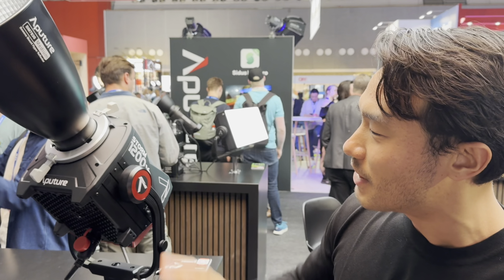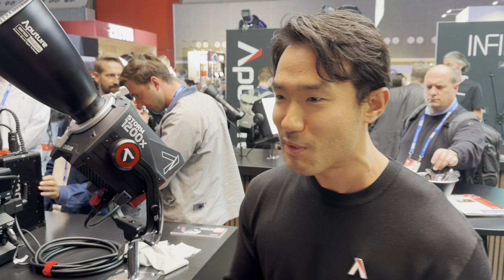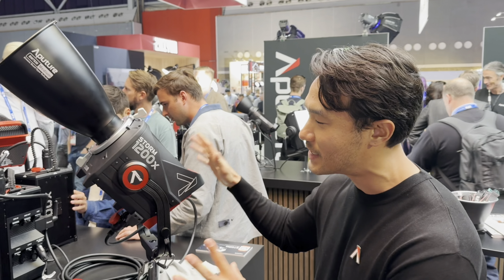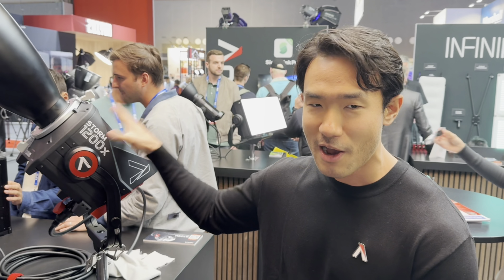Finally, the last thing we're going to talk about here is IP65 weatherproofing. Again, these have been taken out onto so many movies now. The Storm 1200D was taken out onto things like Dune, Star Wars, Mission Impossible. The 1200X, this is one of our new fixtures. This has that same IP65 weatherproofing, meaning you can take it into rainstorms, you can take it into thunderstorms, dust storms, the desert. No problem whatsoever here. This light will keep on pushing forward.